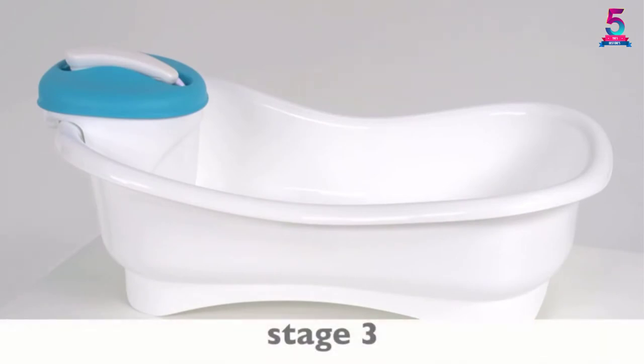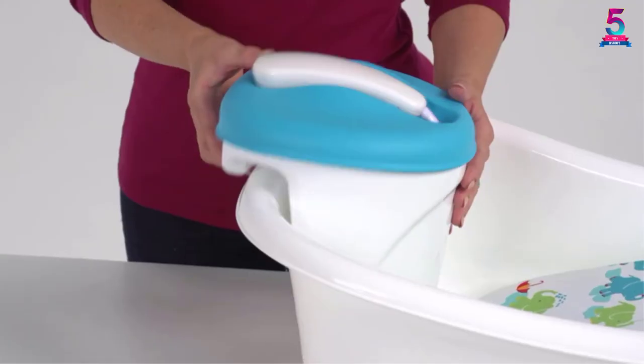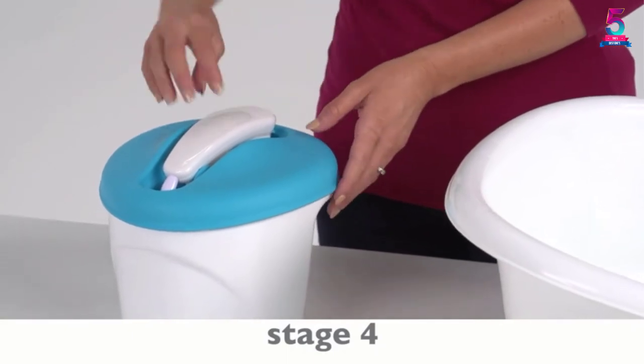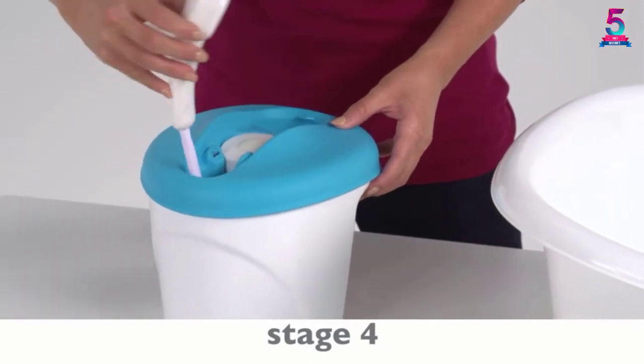The 4 different forms make the tub ranked high up in the tier. The bathtub also comes with a squeezing bottle for easier rinsing. A plug is also fitted at the bottom to drain water after use.